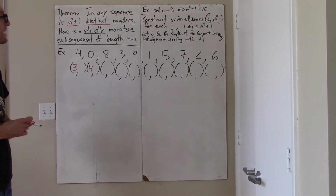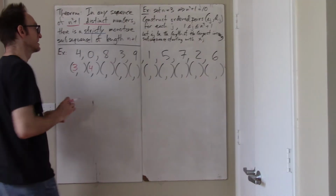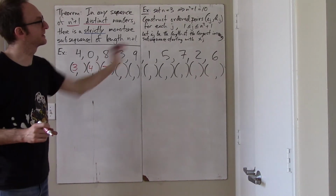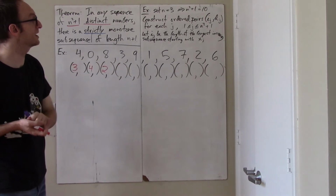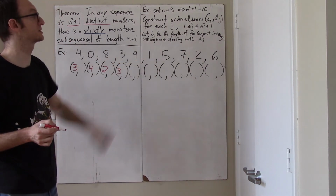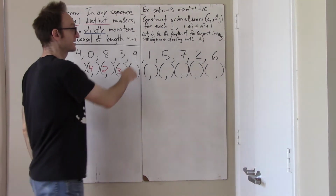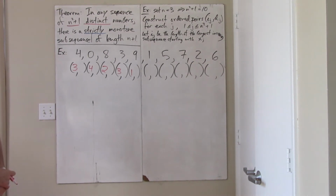Okay, we continue. How about 8? Well, the only one that's going to be increasing from 8 is 8, 9. So the longest subsequence starting with 8 is 2. Okay, this gets a little bit easier as the sequence gets shorter. How about with 3? Let's see, I can do 3, 5, 7 or 3, 5, 6. So that's a subsequence of length 3. How about with 9? Well, 9 is the largest number in the sequence, so the only increasing subsequence will be the subsequence of length 1, which consists of just 9 itself.